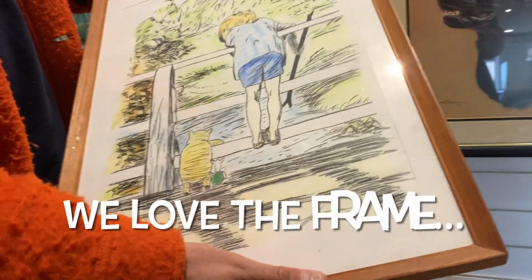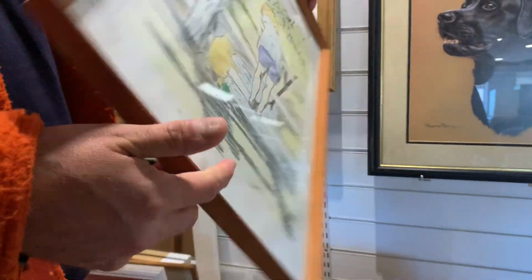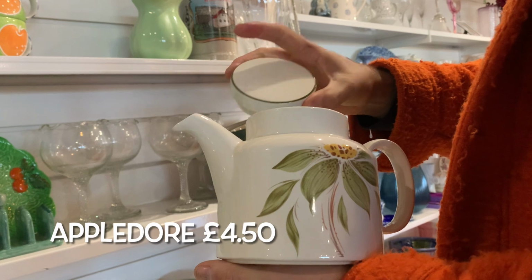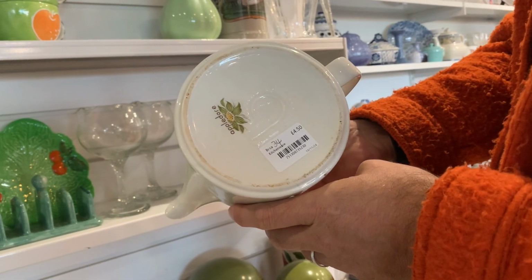So we're always on the lookout for a cool vintage frame. This one was quite nice. We thought we could take this picture out and pop one in that we've got at home. It looked a similar size, but not quite right. It's crazy on the top though, which is a shame, but the actual pattern is good. Apple door.